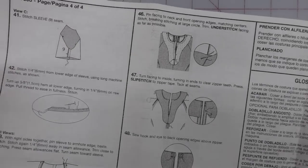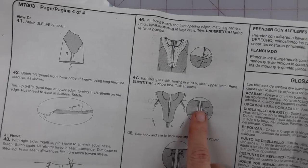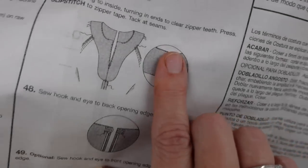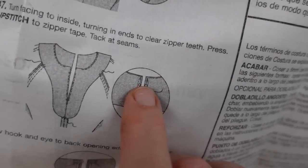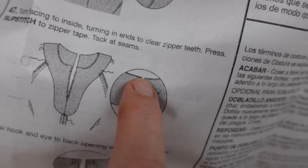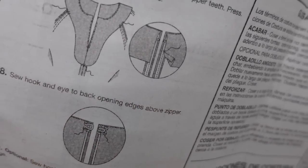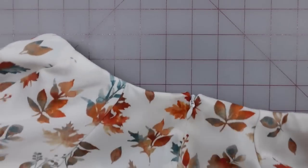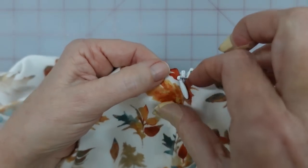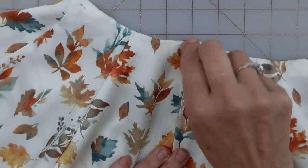Okay, so I'm looking at the instructions and I just noticed that they wanted you to set the top of your invisible zipper about 1/2 inch lower than what I did. I did it the standard way with the zipper starting up here. They want your zipper to start here. And with that gap between the top of the zipper and the top of the facing, they want you to sew in a hook and eye, okay? I did not place my zipper that way. I have my zipper so it goes all the way up to the top of my garment, and so I'm not going to be putting that hook and eye because it closes all the way to the top, so I don't really see a need to put a hook and eye up there.